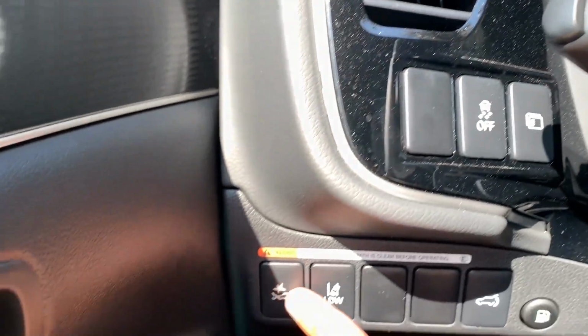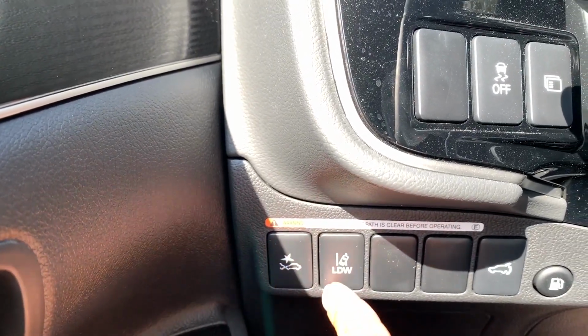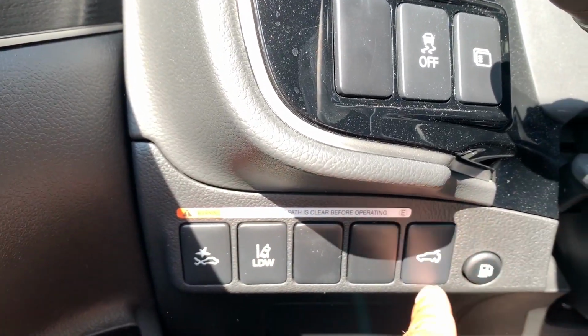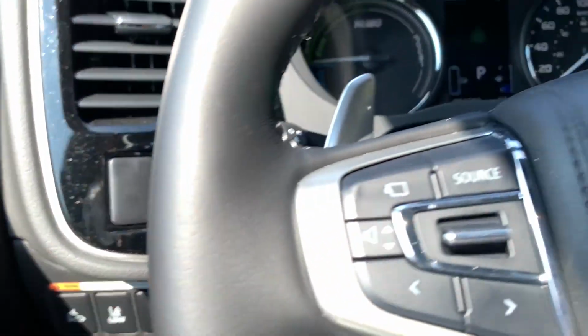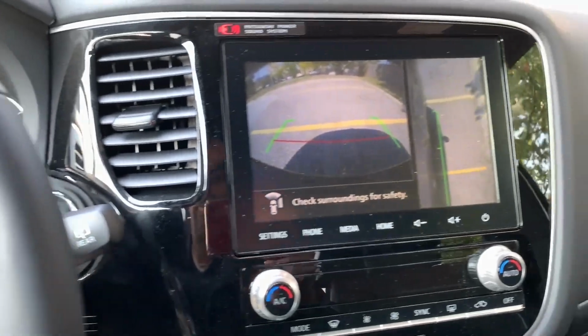A couple of safety things here, front collision and lane departure warning. There's your gas door and your trunk release. Couple of blanks right there. Plus there, not a big fan because it is the top trim and I wish they used to have that.